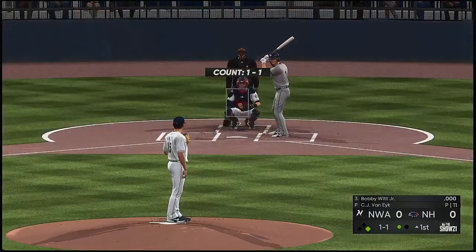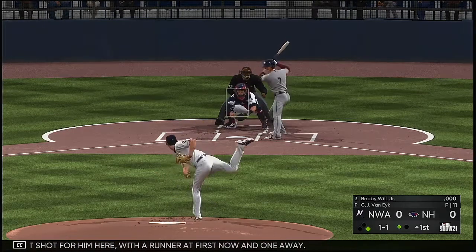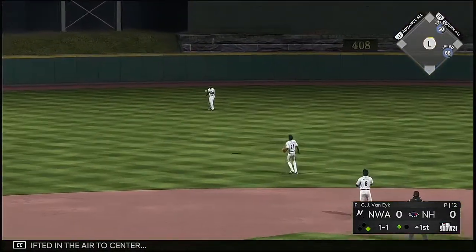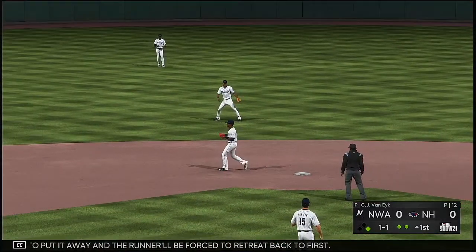That is ball four. Now to the plate, here is Bobby Witt Jr. First shot for him here with a runner at first now and one away. Lifted in the air to center. Brown is there to put it away, and the runner will be forced to retreat back to first.